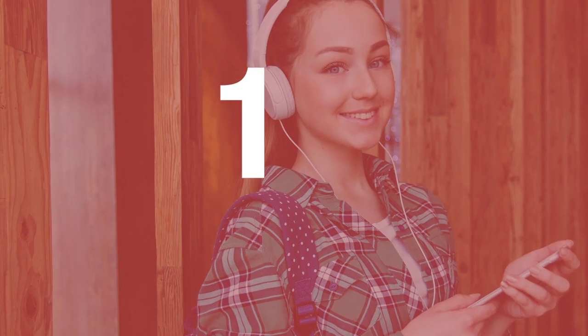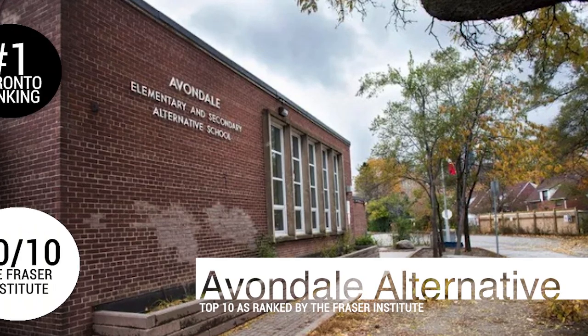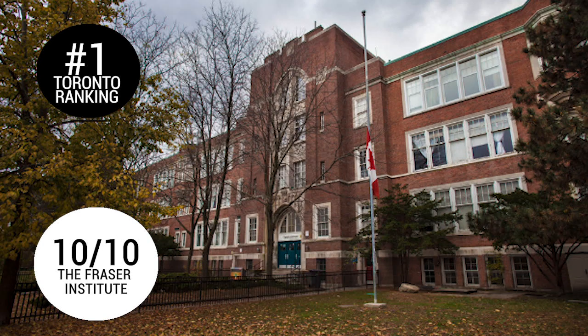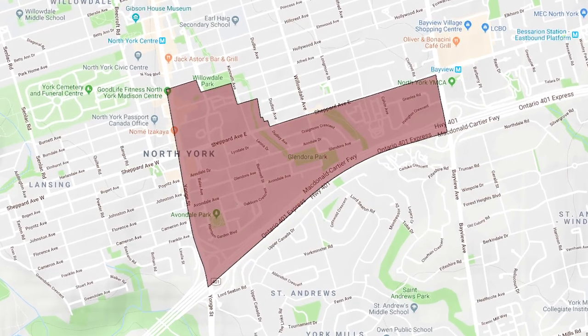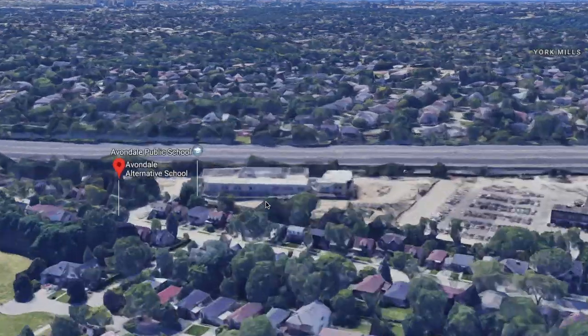Number 1, with a ranking of 10 from the Fraser Institute, is Avondale Alternative, and that's in the Young and Shepherd area. It stretches from Young all the way over to Bayview.